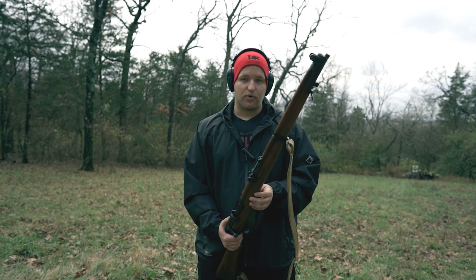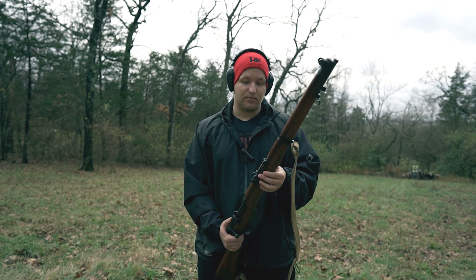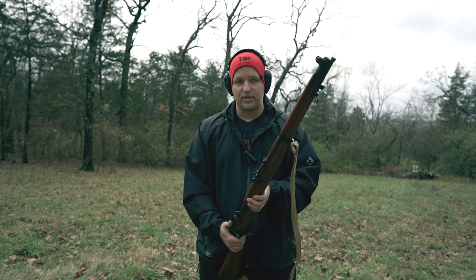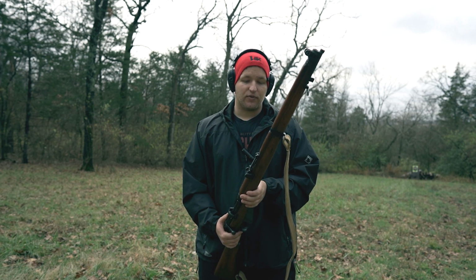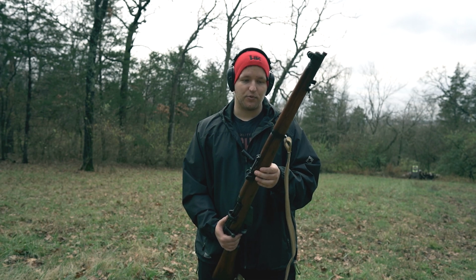There are number 4s which have better sights like I mentioned before, and Canadian models which just have a little bit better build quality to them. So if you're definitely looking for a shooter, those are ones to consider as well.